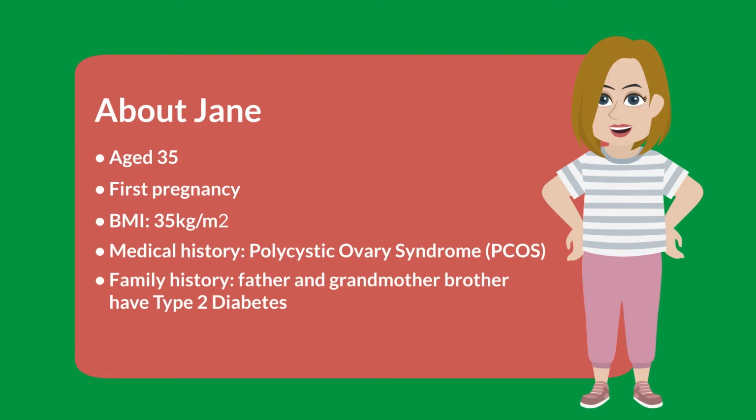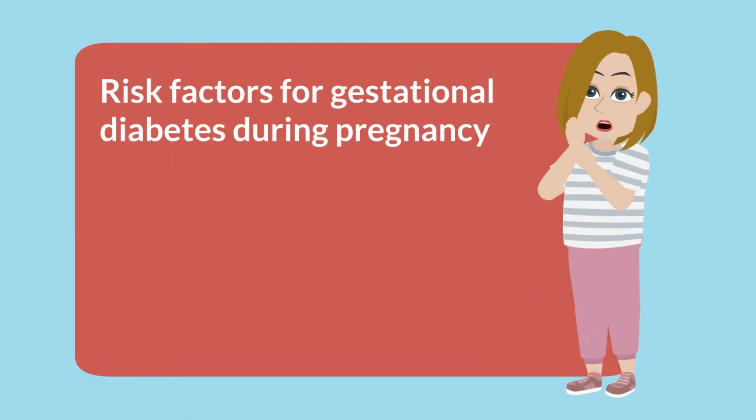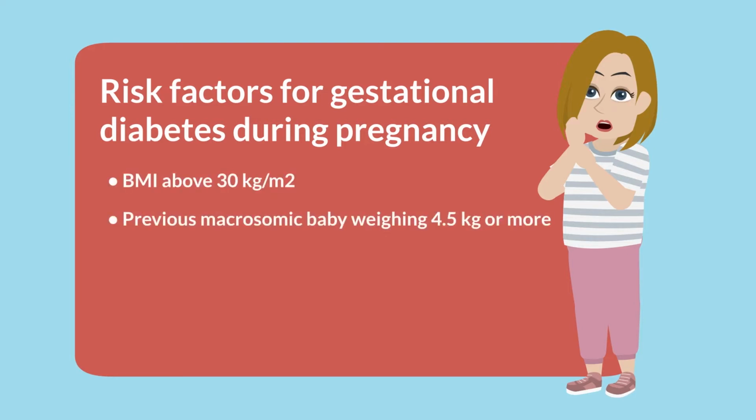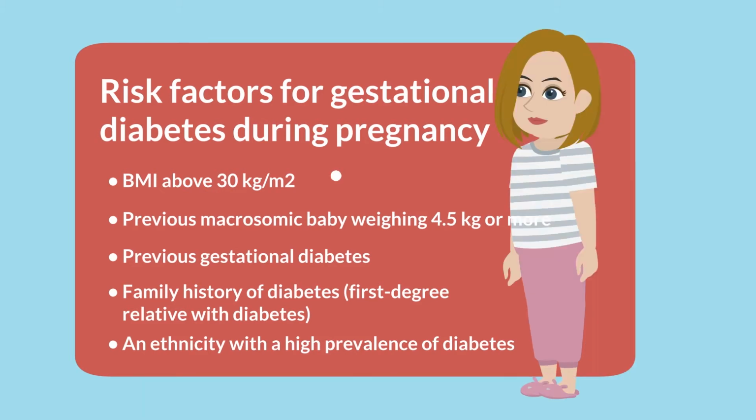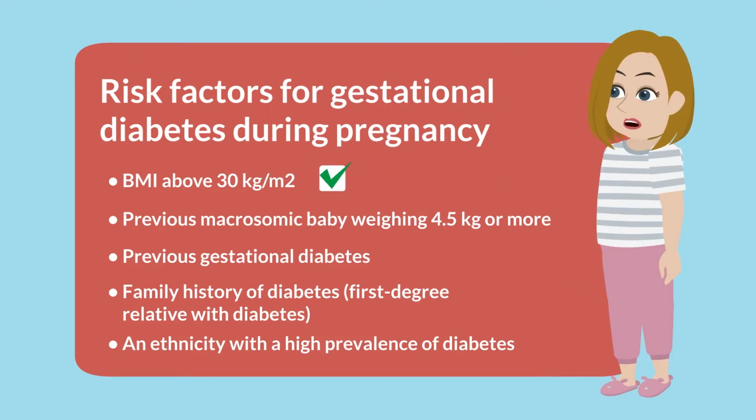Ladies who have the following risk factors are at risk of developing gestational diabetes during their pregnancy. These include a BMI above 30, previous macrosomic babies weighing 4.5 kilograms or more, previous gestational diabetes, a family history of diabetes, i.e. a first-degree relative with diabetes, or an ethnicity with a high prevalence of diabetes. Jane showed two risk factors. She had a BMI above 30 and a family history of diabetes.